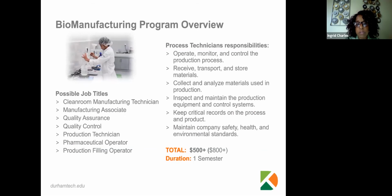So the Biomanufacturing Program is the one that we are currently offering. You can see a list of different job titles or positions that you will be able to apply for once you are done with the training. And what will you be doing? Well, you'll operate, monitor, and control the production process. You'll receive, transport, and store materials. You might collect and analyze material used in production, inspect and maintain the production equipment and control system, keep critical records on the process and the product, and maintain the company's safety, health, and environmental standards.